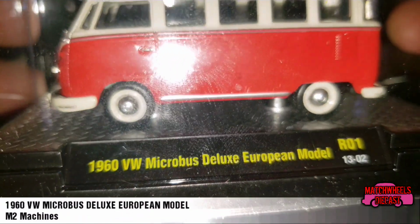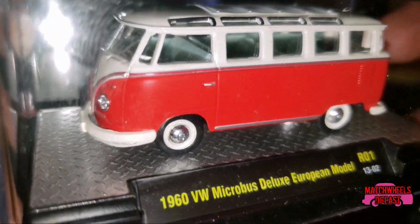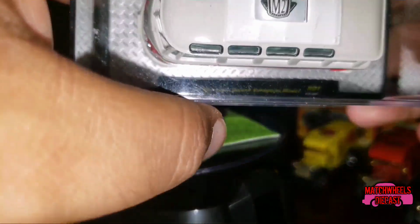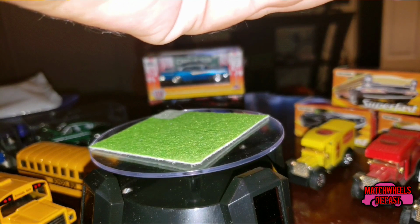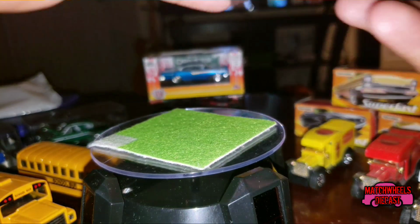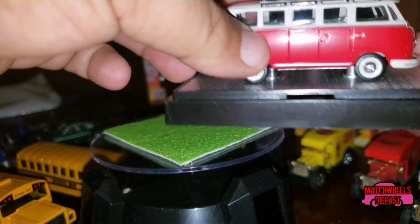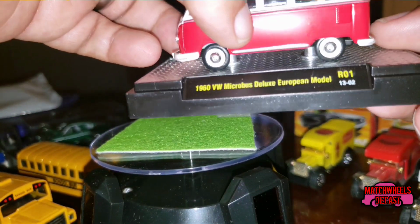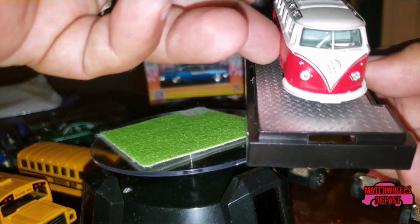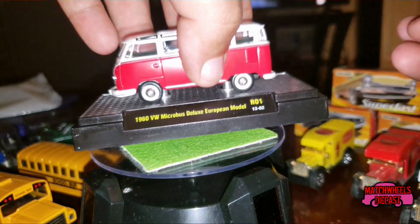Now, I love my Volkswagens, and Dad was the same. And here's a 1960 VW Microbus Deluxe European model from M2 Machines. And this is that classic color scheme of red and white. The engine compartment, you can tell by looking at it, does open, but I'm not going to try it. These things have always been tough to open in the back like that. It does have rubber tires and a white interior, and it's just super cool looking.